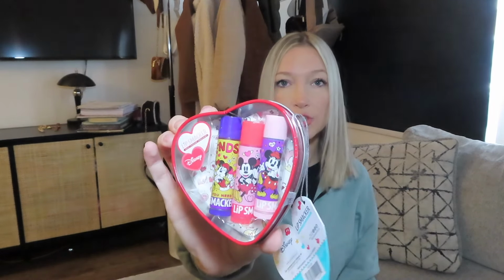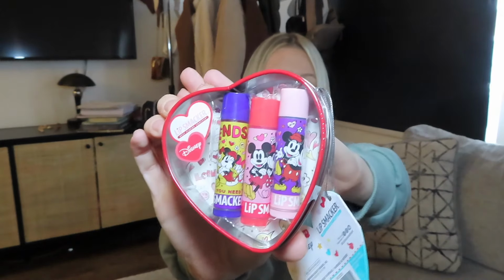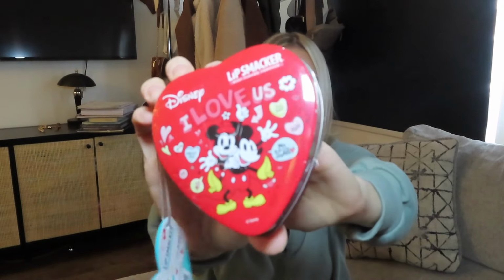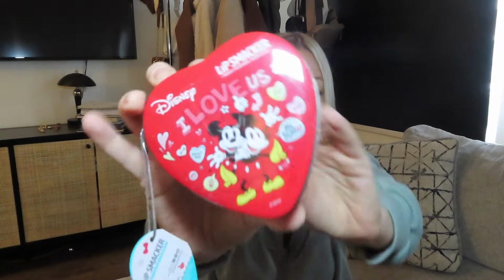Again, she got the shredded paper to go at the bottom of her basket. And again, the Lindt chocolate truffles. She also got a set of chapsticks, but for her, I went with the Mickey and Minnie ones. She does like to watch Mickey and Minnie sometimes before school, so I just thought these were cute and different than the Hello Kitty ones that my oldest daughter got. And again, it comes in a little tin container, so I know she can put whatever she wants in there. That'll be really fun.